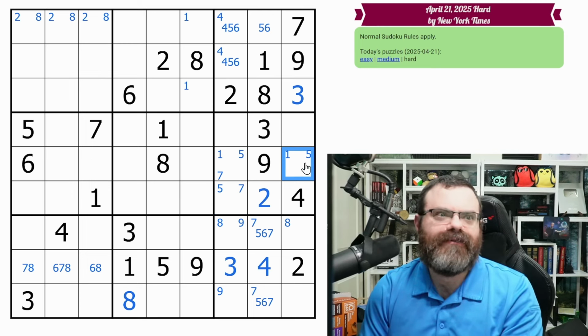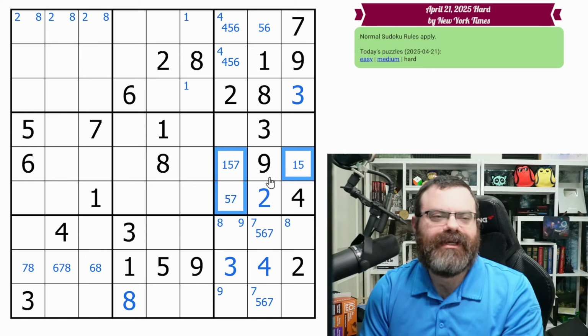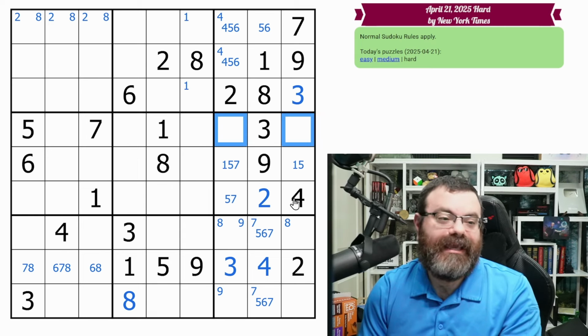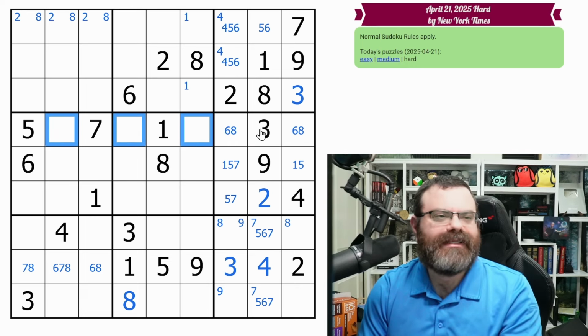And what we can do is just convert our corner marks to center marks and remove the corner marks. And what that tells us is that we just have this triple here sitting in this box. So this is going to be a pair, the remaining 2 digits we haven't accounted for, which are the 6 and 8. So that's a 6-8 pair there. That's going to affect the row, reducing the rest of the row to a triple because they can't be 6-8 anymore. 6-8 are over here.